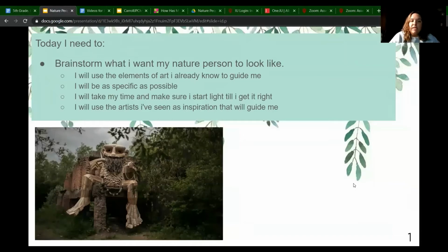3, I will take my time and make sure that I draw light until I get it right. I do have a video for you guys showing you how I made my picture, and I did draw it in Sharpie, but I did have a little space off to the side, but I did it in Sharpie so you guys could see better.